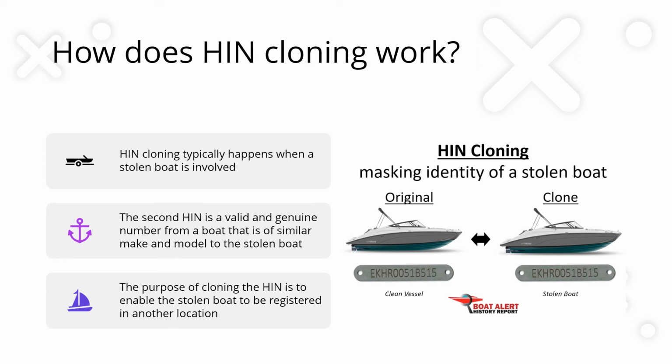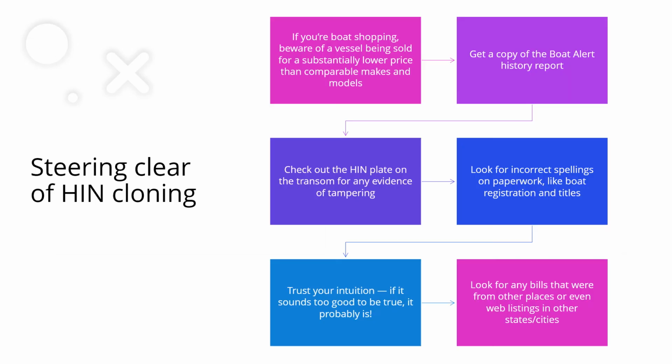In conclusion, if you're in the market for a used boat, it's important to be aware of HIN cloning and title fraud. These scams can have serious consequences, so it's crucial that you do your research before making a purchase.